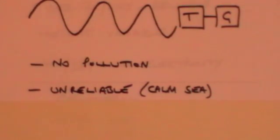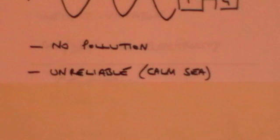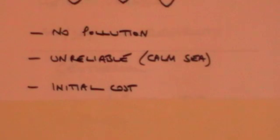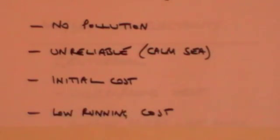But it's unreliable. If you've got a calm sea, then you won't get sufficient ups and downs of the waves to turn the turbine. And there will of course always be an initial cost in setting up the procedure, but then a pretty low running cost because it's simply dependent on the waves.